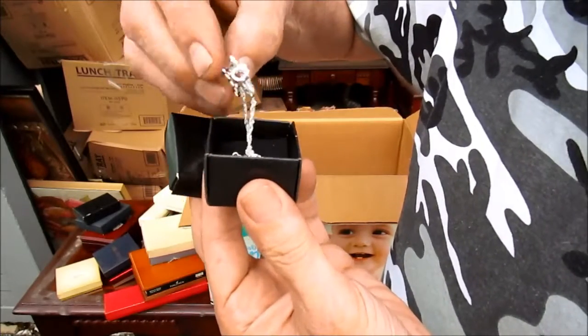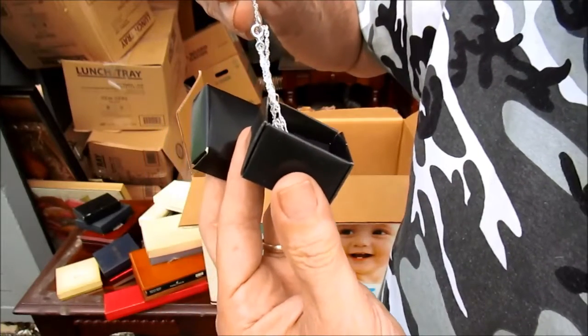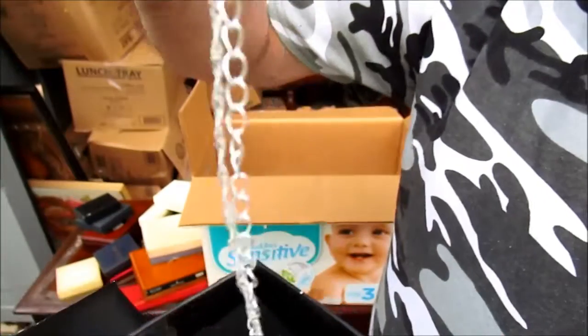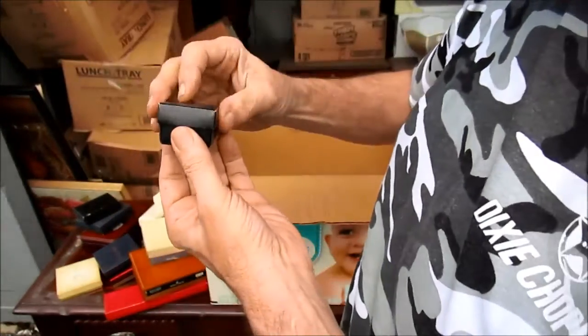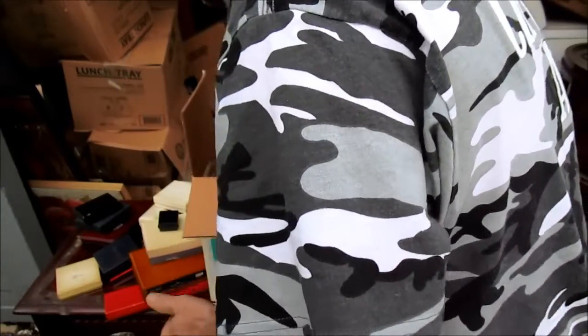Nope. Ooh, we got a pair of silver. This little silver chain. 925. Look at that. Got a green heart. Silver. Look at all that silver. All right, $20-$25. All right. Wait a minute.